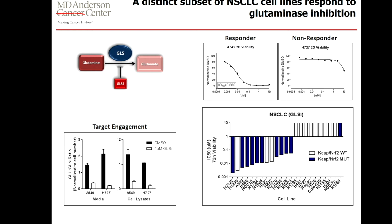These are two different cell lines, one that is a responder, one that's a non-responder. These bars represent a ratio of glutamate to glutamine. In the absence of inhibiting this process, the relative amount of glutamate goes up, and so your ratio of glutamate to glutamine is high. When you treat with an inhibitor, you block this reaction, there's less glutamate relative to glutamine, and you expect that ratio to go down.